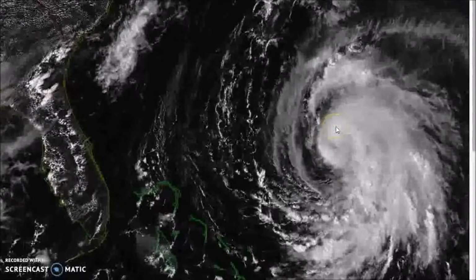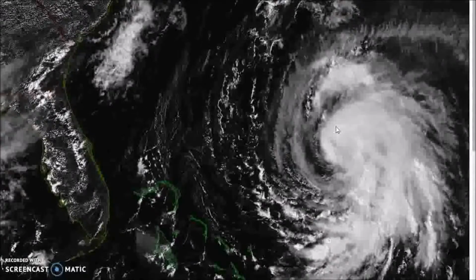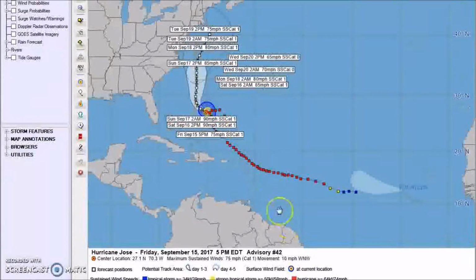Now, the trend in the models has been westward over the last couple runs. And if you want to look at the track, here's the official track. It keeps the center offshore, really, but the cone of uncertainty lies just around the coast. You've been hearing this all over: don't focus on the exact track.